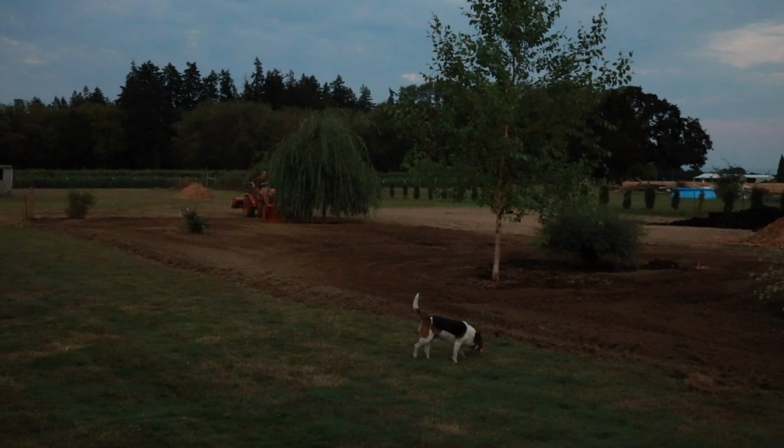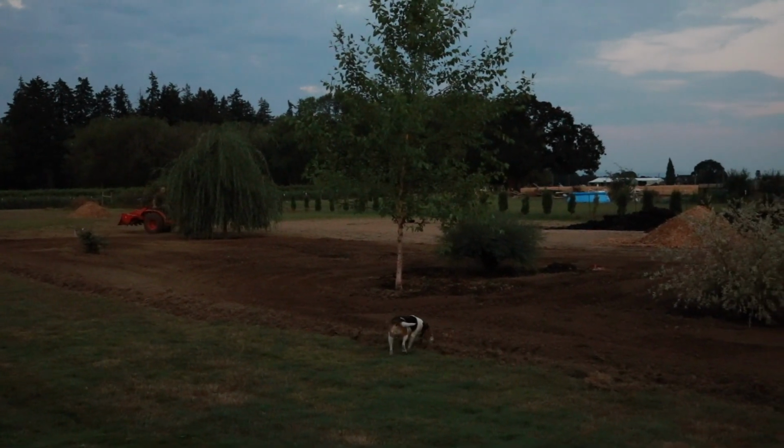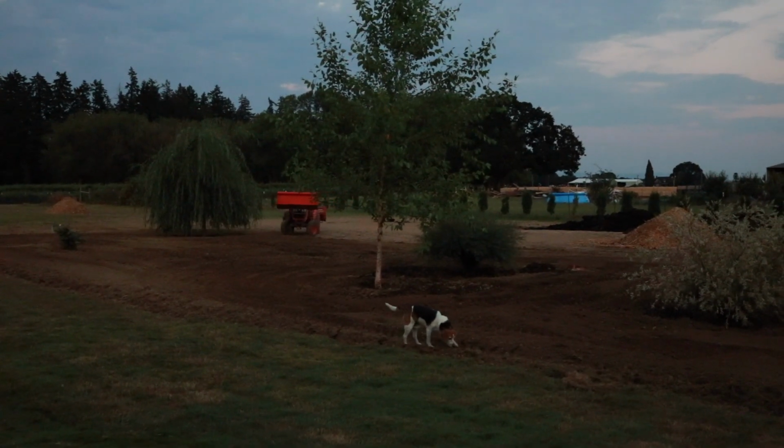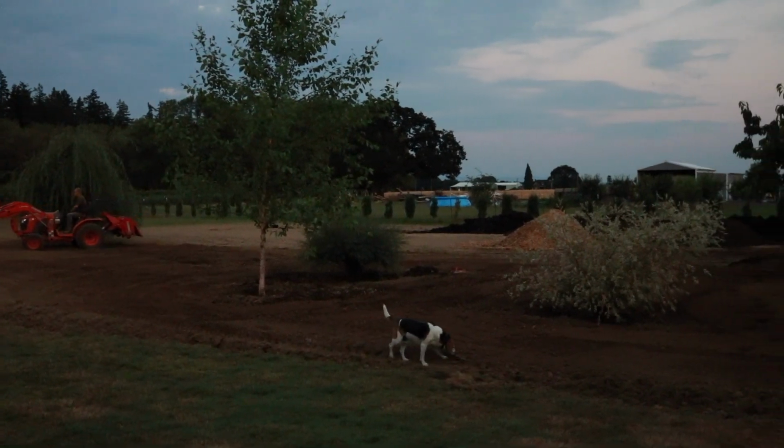Look at the difference in the soil after rototilling in all that organic matter. You can see the old soil where Ian's driving right now, and it's pale and sandy, and this stuff is just stunning. A never-ending project. Oh no, really, it's like interminable.